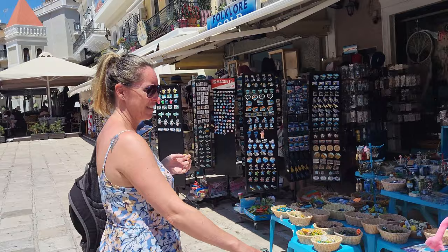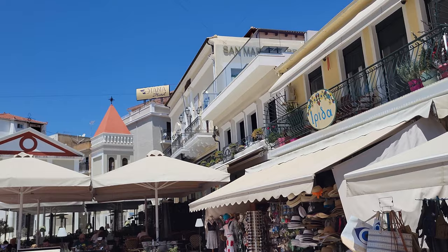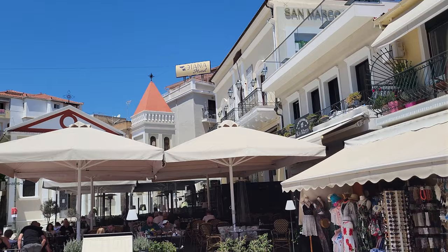I like the pink panthers. There's the Caretta turtles. So this, I believe, is St. Marco's Square. Here, it's a bit smaller than the last one.